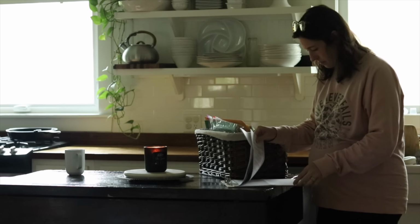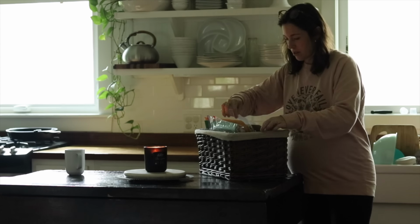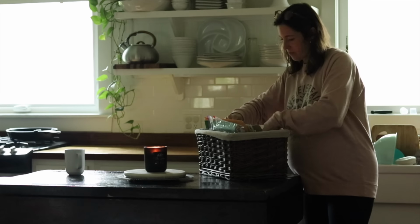When mail comes in, I instantly put it in either my to-do pile, my bill folder, or it goes in like a time will tell folder that I empty out if there's any papers that I'm really unsure of.